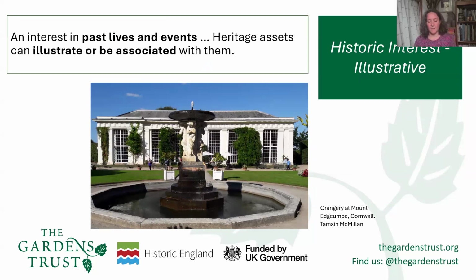Illustrative historic interest has the power to demonstrate some historical point, or to narrate an historical story, or to evoke the past. So you could say that this orangery at Mount Edgecombe in Cornwall illustrates the popularity of ornamental buildings to grow exotic fruit undercover in the 18th century onwards. So that's the story that it tells.